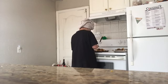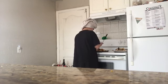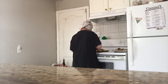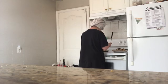And yes, I have a towel on my head because I was dyeing my hair and I wanted to keep the red in, but my towel is full of red, so that is going to be my towel that I use all the time. And I actually just found my other towel as well.